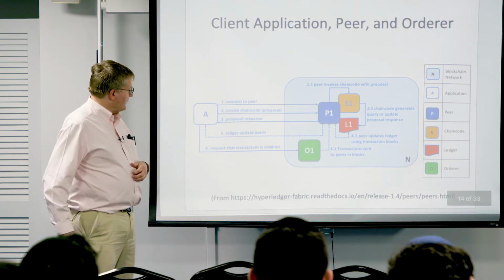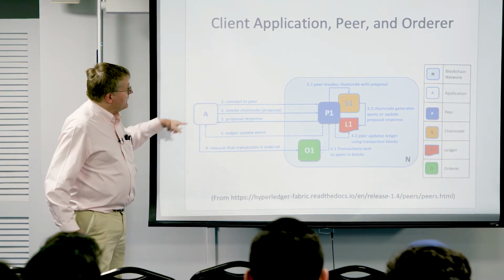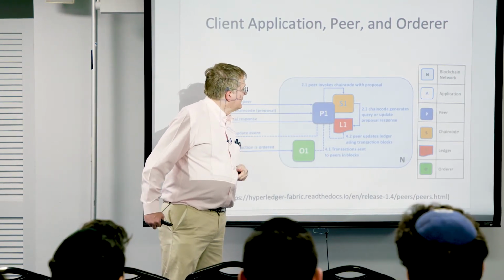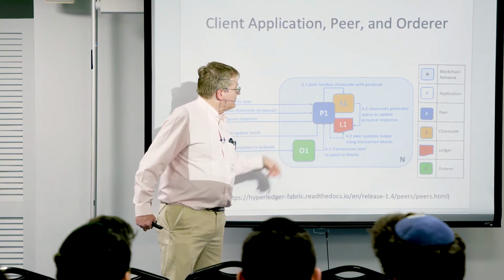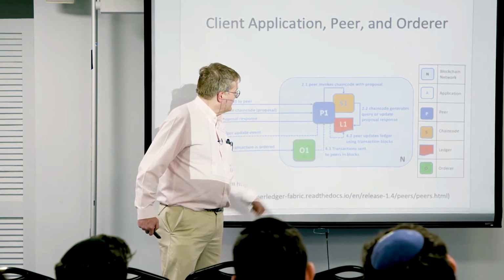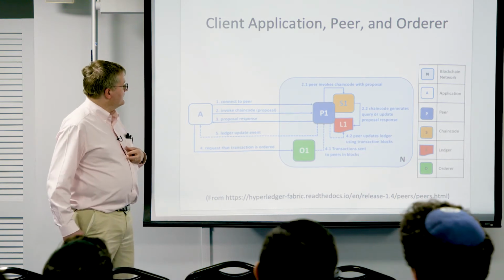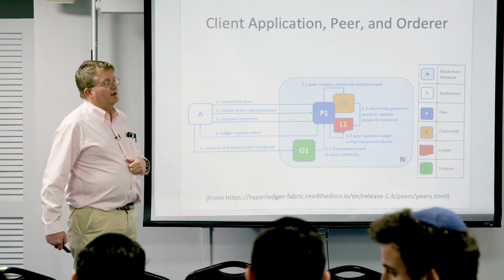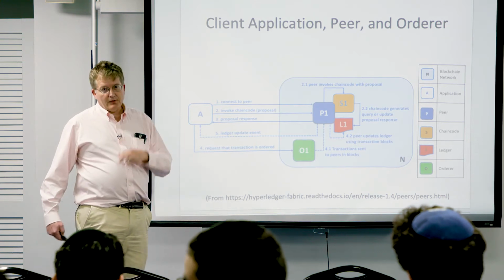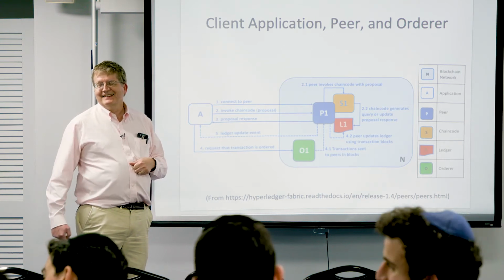So this is the block diagram from the Hyperledger Fabric website of the blockchain peer. So A is the application, P is the peer, S1 is the chain code server. The chain code runs in a separate server, in a separate address space from the peer. The ledger is run in a separate address space also, and the orderer is down here. So the first step is you connect to the peer, and then you say, I want to call this read-write function or read-only function, and you pass the name and the parameters. The parameters are always strings because it's the only thing you can pass between address spaces of different types.